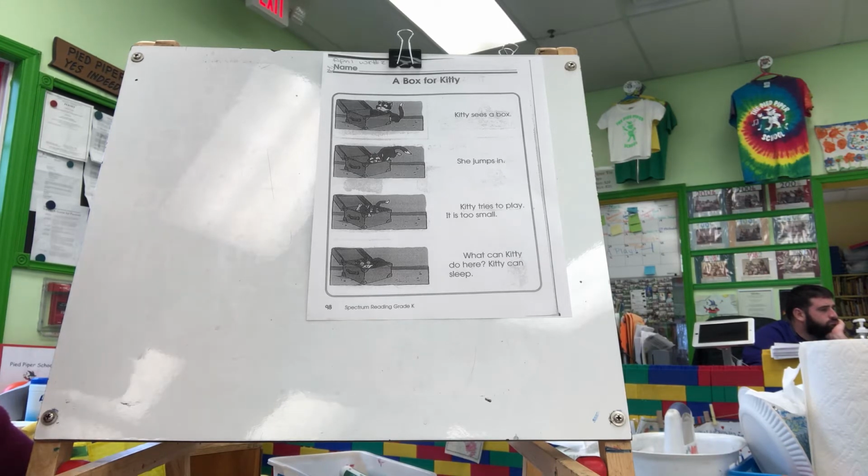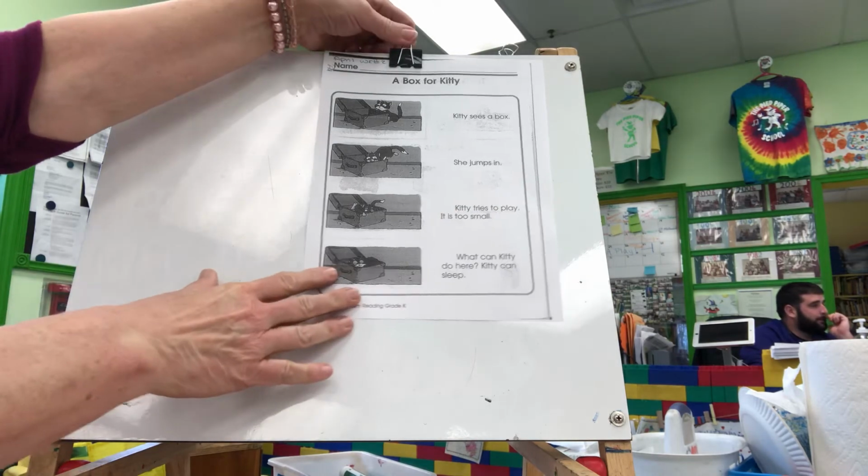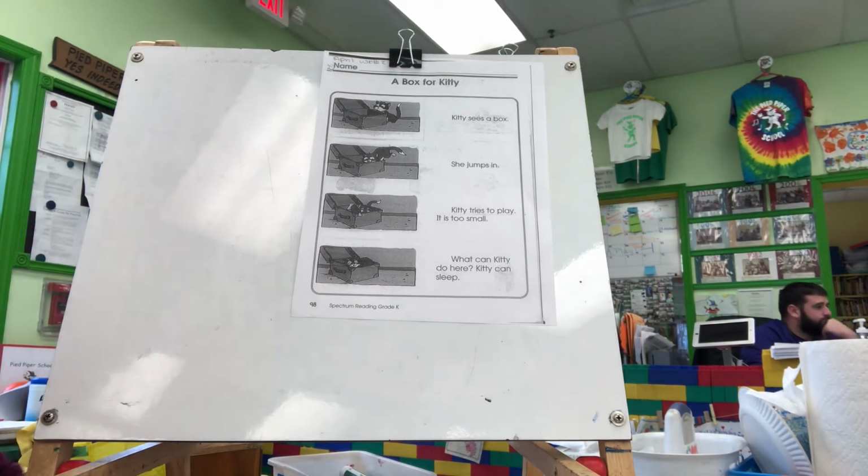This is our story about Kitty the cat. We finished Max the dog. Now our books are all about Kitty the cat. Let's take a look and see what Kitty's doing today.